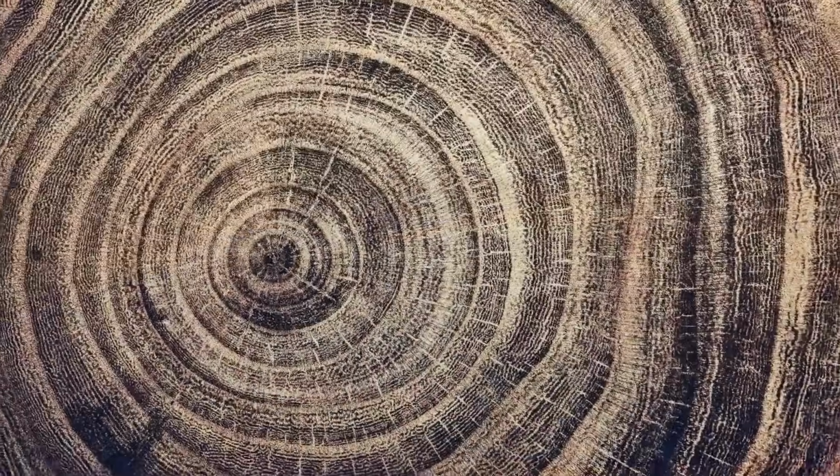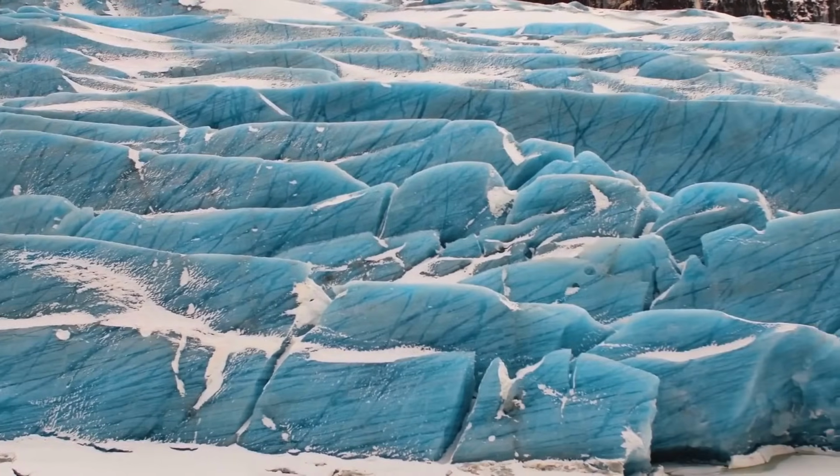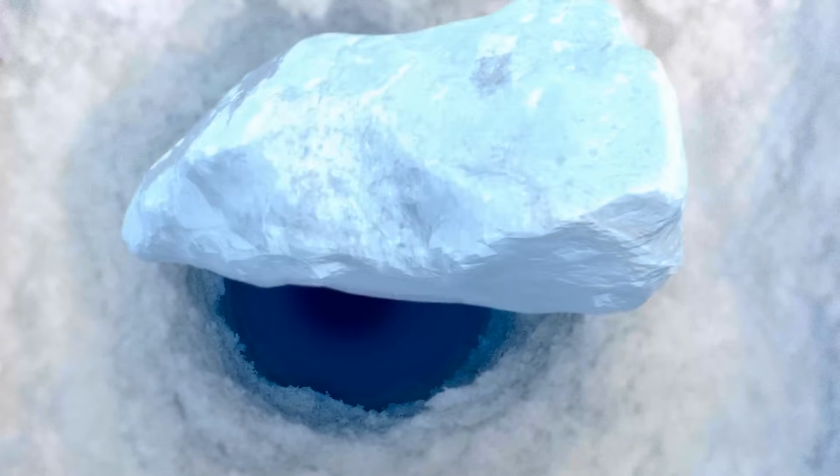It's like checking out tree rings to determine how old a certain tree is, except it's more complicated than that. After the effortless digging, they decided to drop some ice to the bottom of the hole to see what would happen next. They heard some really unusual sounds.